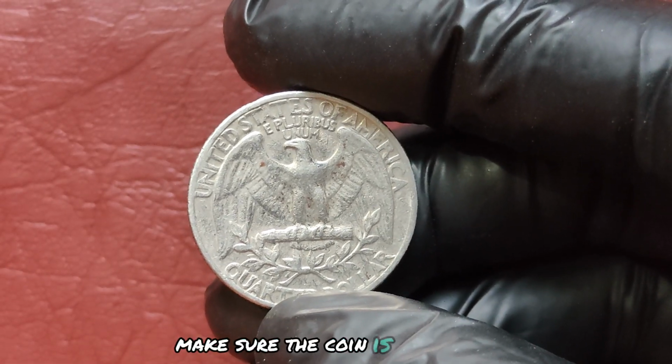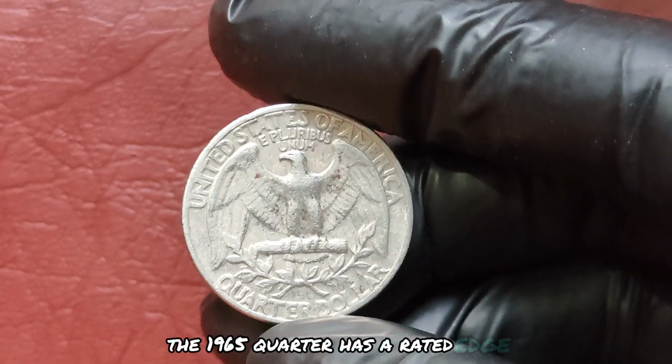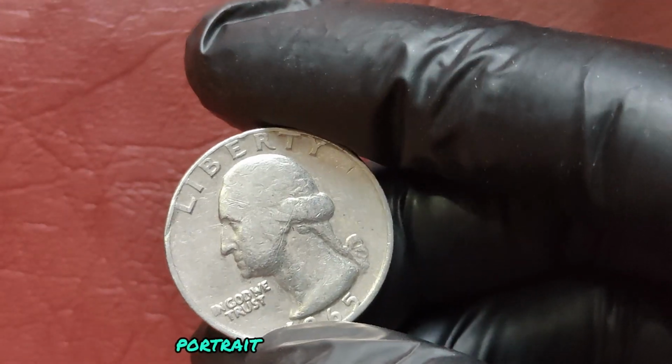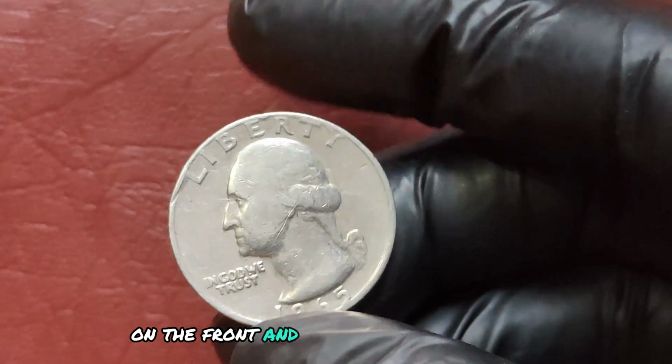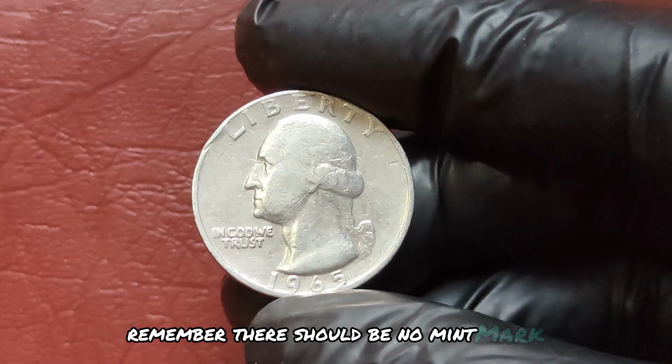Make sure the coin is dated 1965. The 1965 quarter has a reeded edge, just like its predecessors. It features the iconic portrait of George Washington on the front and the American eagle on the reverse. Remember, there should be no mint mark under the date.